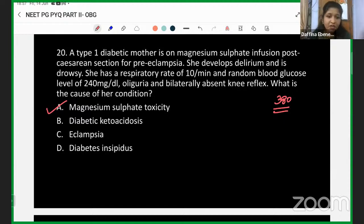Magnesium sulfate is either used to control seizures in case of recurrent eclampsia or to prevent seizures in case of severe preeclampsia. You're going to give magnesium sulfate. What is the other use of giving magnesium sulfate? You can give it as a tocolytic, okay, as a uterine relaxant. What is the third use? You can give it for neuroprotection to prevent cerebral palsy in case of preterm infants. These are the three different uses.